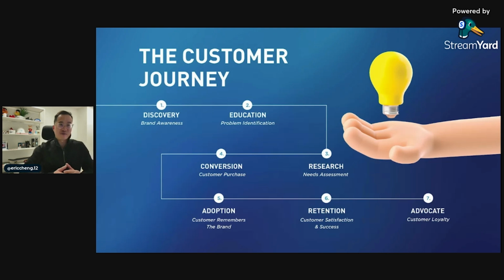Education, we're looking to identify what problem your clients, your customers have, and how we can help them solve that problem. We go through research and how we can assess and learn more about what that problem is, who the customer is, who the avatar is. From there it goes on to conversion, when the customer purchases, and then adoption, where the customer remembers the brand, keeping in mind that you remember logos, brand experiences, anything across that board.